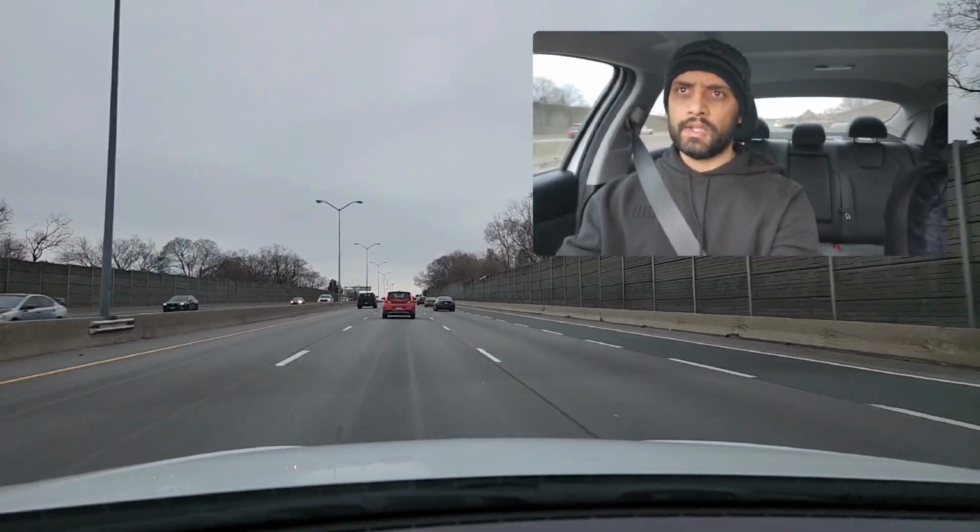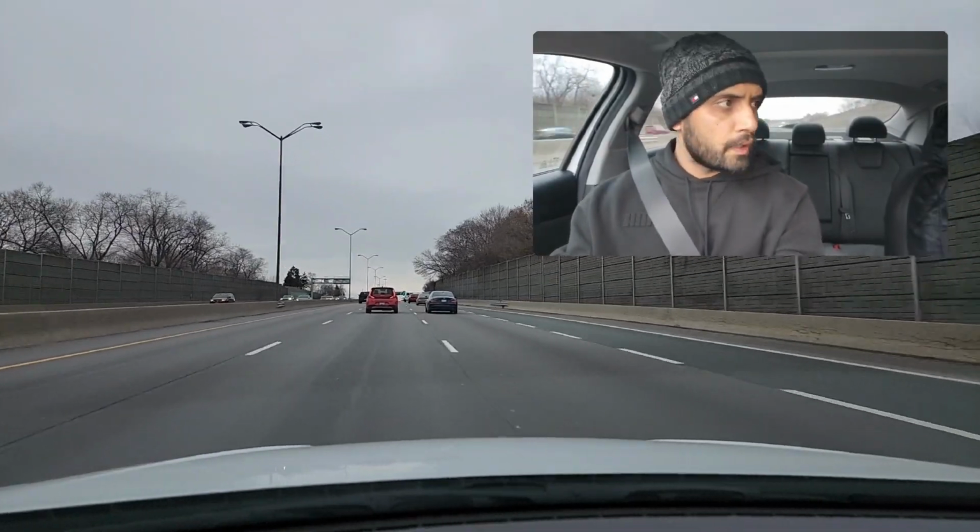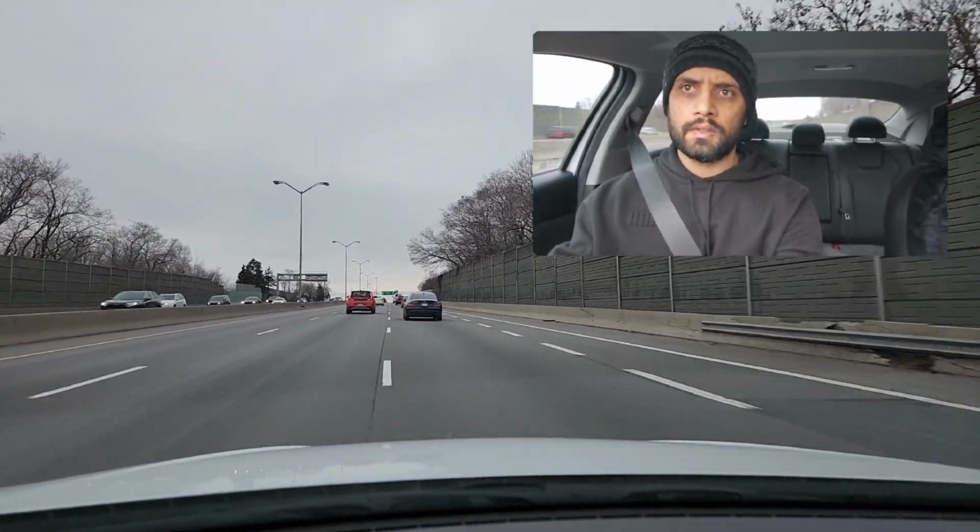So I'm gonna do the lane change. So mirror, signal, blind spot, and I will do the lane change.